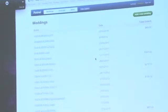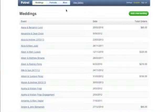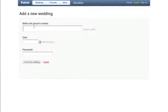All right, so what we do when we set up an account, you go into your back end here and we go to the add a new wedding, which is pretty straightforward. You click on the new wedding thing there. What I tend to do is put in the bride and groom's name, like Mary and John, and then we put in their date, the 12th of the 12th, which is coming up this year.